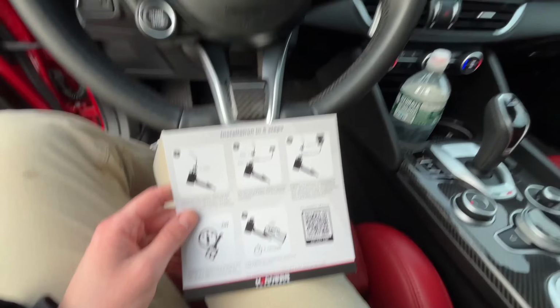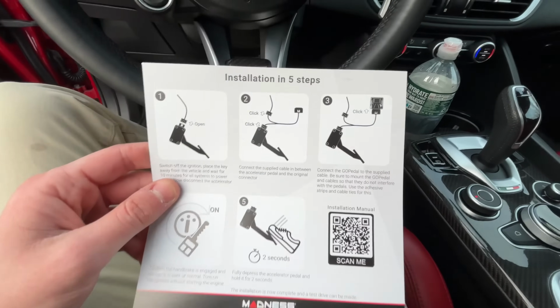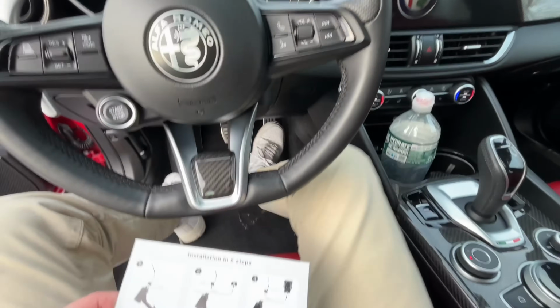Let everything wake up a little bit. And then you're gonna wanna fully depress the accelerator pedal and hold it for 2 seconds. So I'm gonna put my foot on the accelerator, all the way down, 1, 2, and let go.